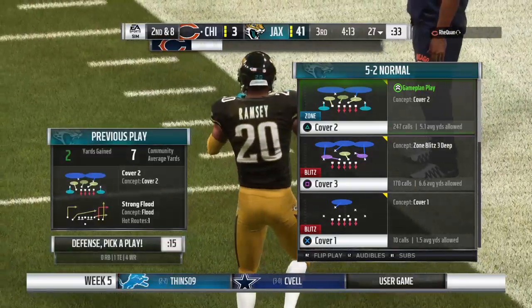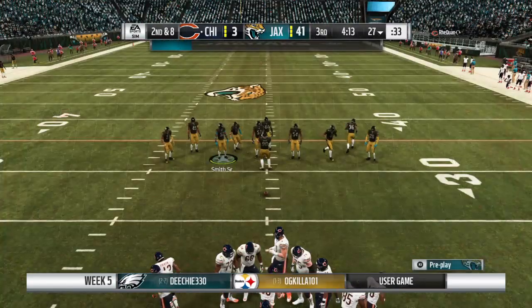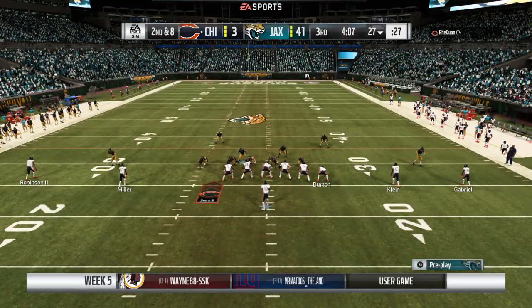It's 2nd and 8. Well, they're unable to convert that into much, but it's never a bad idea to try to get the ball into a tight end of his caliber's hands and see what kind of disruption he can cause. They'll break the huddle, come up on 2nd and 8 at the 27-yard line.